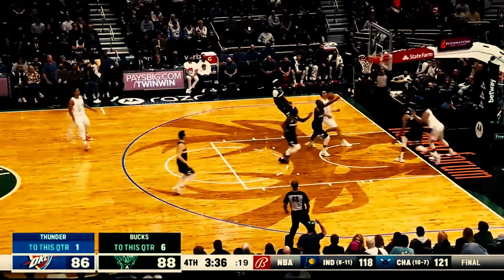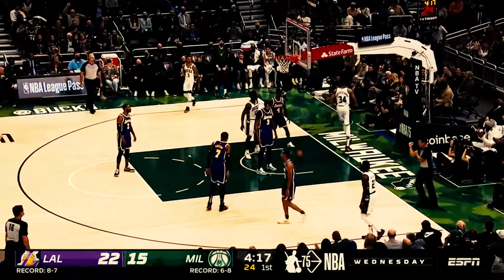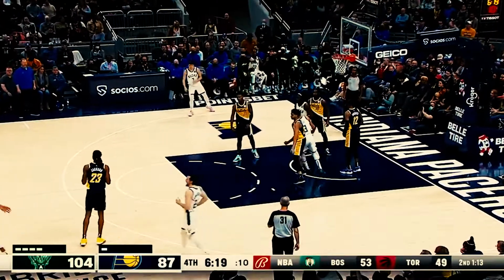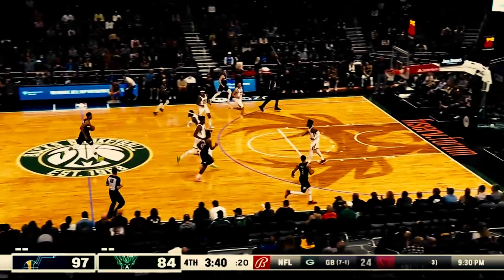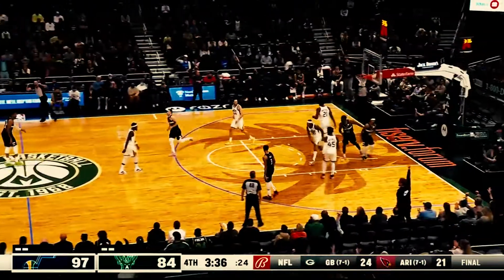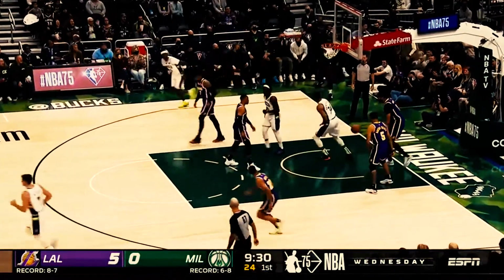Here's Kitty with the alley. Oh. Coming over Giannis. Some dudes with some little bounce in their step. Speaking of bounce, Giannis! In here for the Bucks. Here's Giannis in that fadeaway. Challenge. Ooh, count it. Giannis for three. Giannis with that crossover. Put his shoulder into AD.